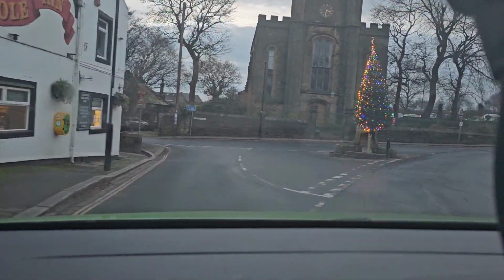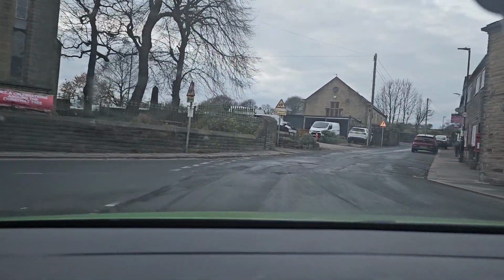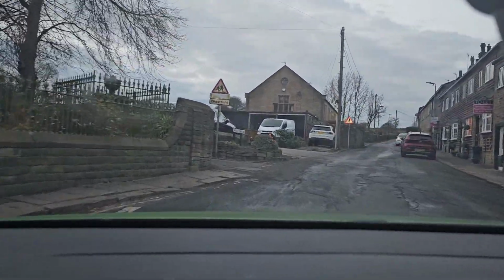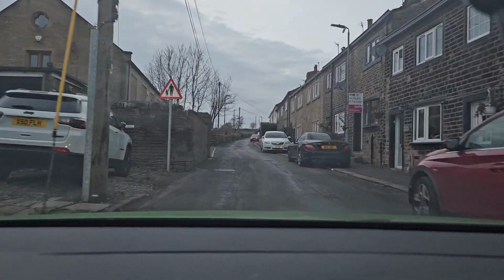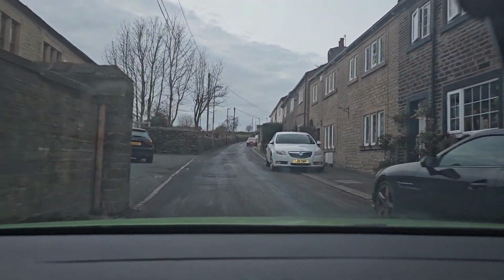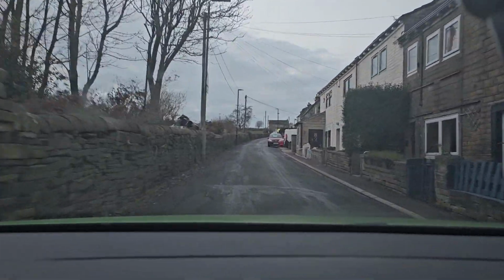That way. Where are you going? I didn't say anything about left. You're going to go left with no attention to your mirrors and no indicators, that's your left. Careful. Your road is still here, look. It's a bend in it, look.